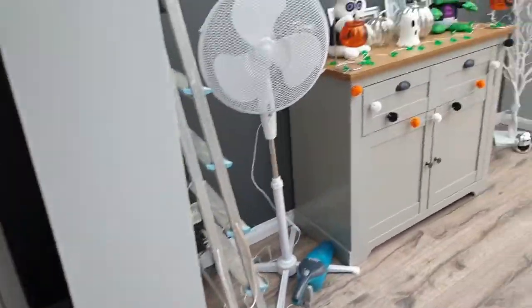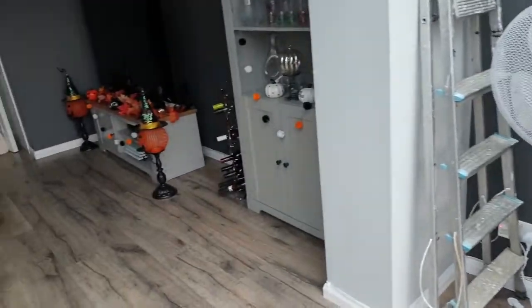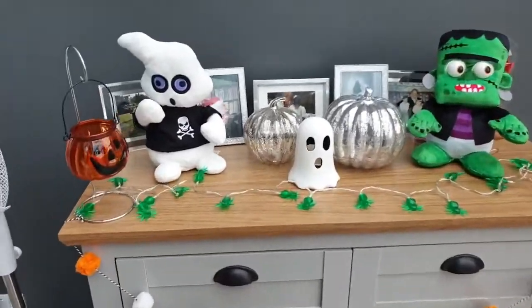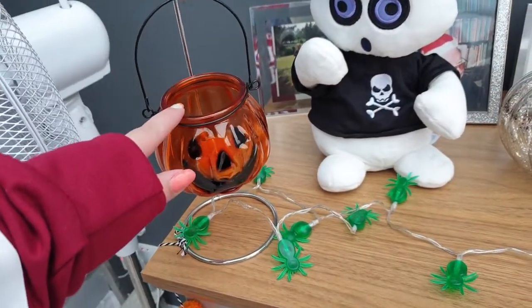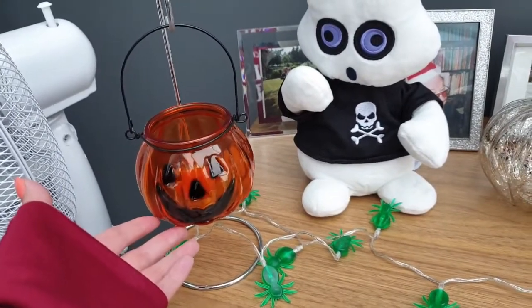And then moving around, similar sort of thing on this one, pom-pom garlands along the front, and it just kind of made it cohesive along here with all the little pom-pom garlands. Please excuse this, I still need to go and put them in the shed. I swapped out our stars for these little pumpkin tea light holders from the shop called Bargain Buyers, but it's actually Pound Stretcher. So that's what we've got our tea lights in at the minute.